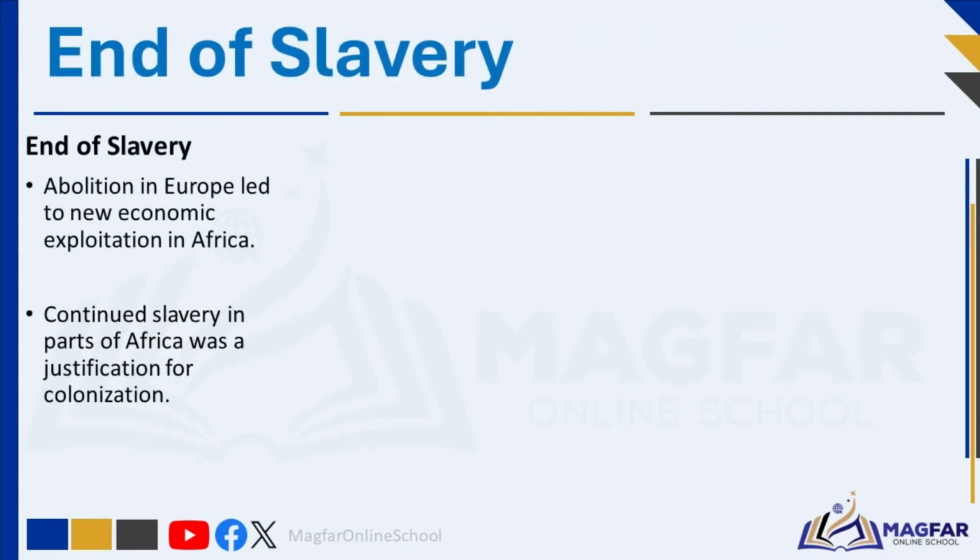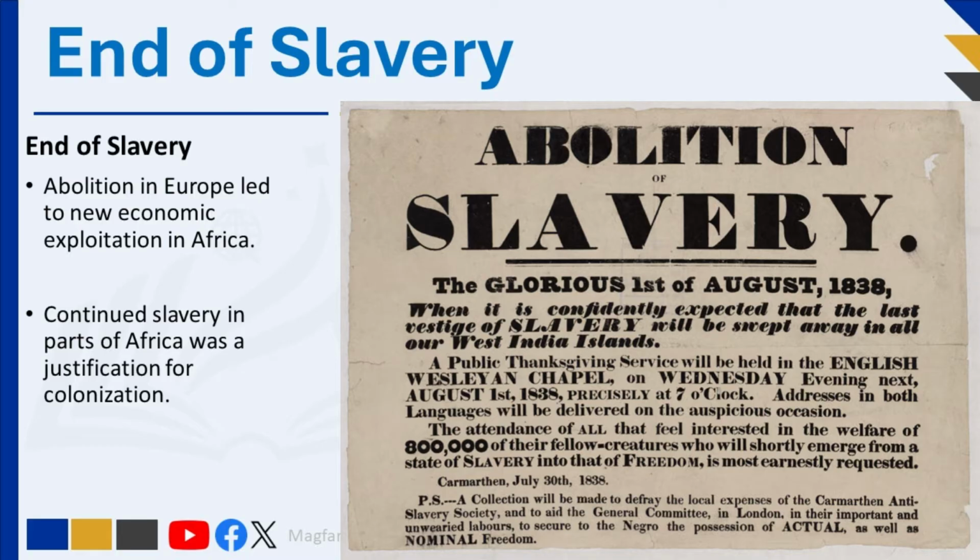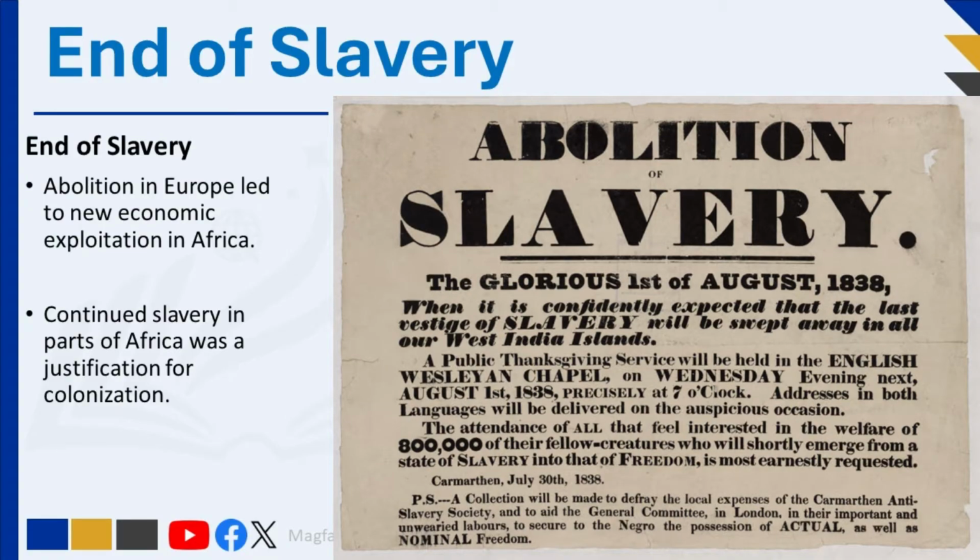The abolition of slavery in Europe added another dimension to the push for colonization. Although slavery had been ended in Europe, it continued in some parts of Africa, particularly among some Muslim communities. European powers, particularly Britain, saw colonization as a way to end slavery in these regions and impose their own economic systems.